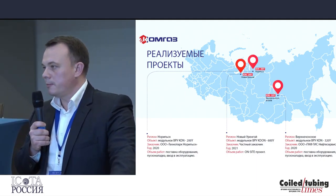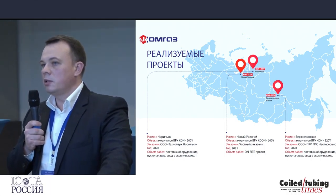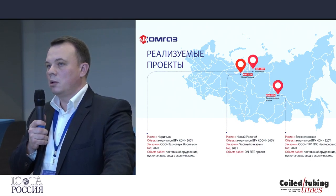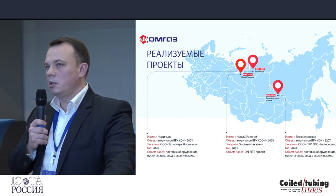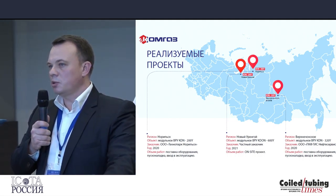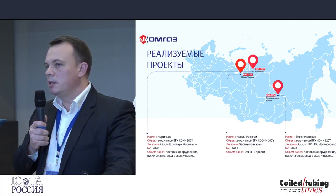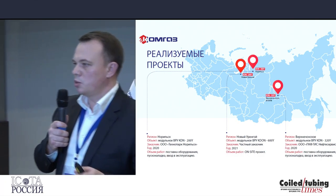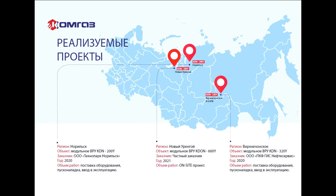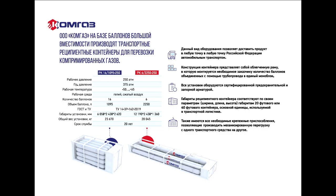The projects that we have implemented so far for gas, oil, and service companies include a half ton per hour production rate. Also, the Novy Urengoy oil field and Norilsk are three sites that we're now covering. We produce not only nitrogen producing units, but also nitrogen and oxygen producing units, which is an important capacity that we're now using during COVID times to produce medical grade oxygen.